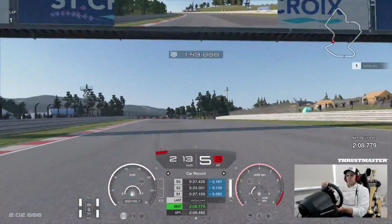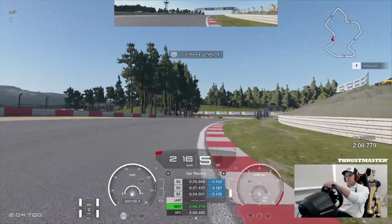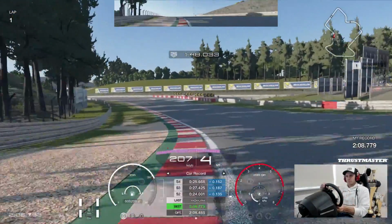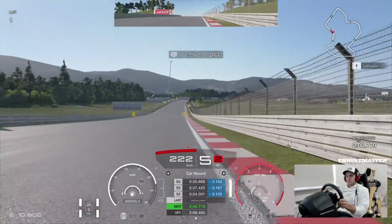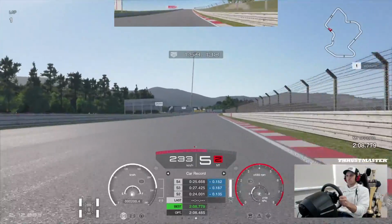It's never going to be easy because you're going to understeer through this towards this right-hander. Small lift, then over the crest, turn it earlier than you think when it's just blind, and then flat on the exit up to fifth gear.